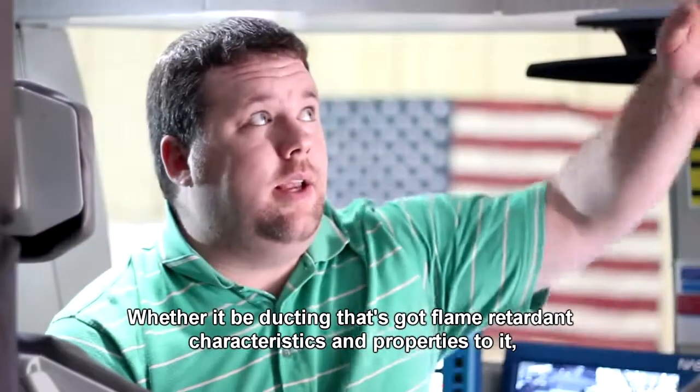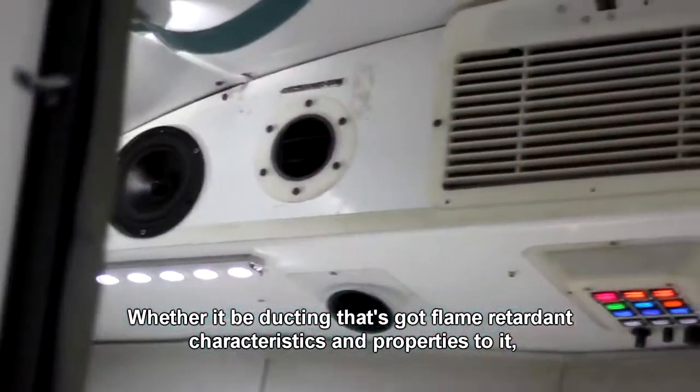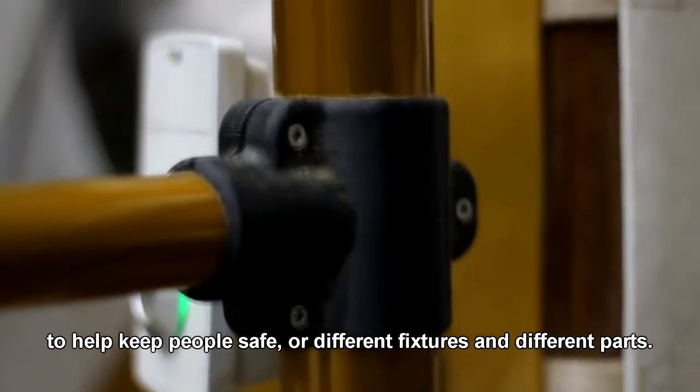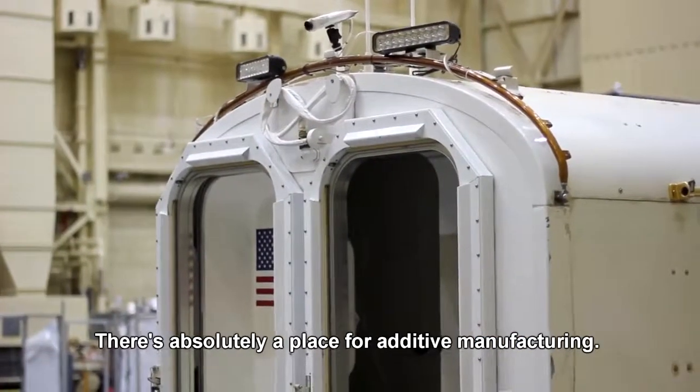Whether it be ducting that's got flame retardant characteristics and properties to it to help keep people safe, or different fixtures and different parts, there's absolutely a place for additive manufacturing.